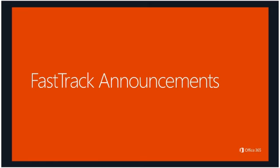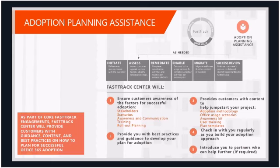So we'll go ahead and start with the first one, which we're calling Adoption Planning Assistance. And so what does that mean? Going forward, as part of a customer standard engagement with the FastTrack Center, we're now providing guidance, content, and best practices that focus more around the user adoption aspects of what is going to be needed to accelerate the customer's time to value.